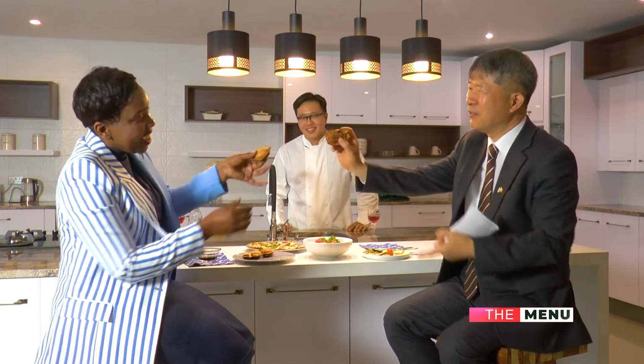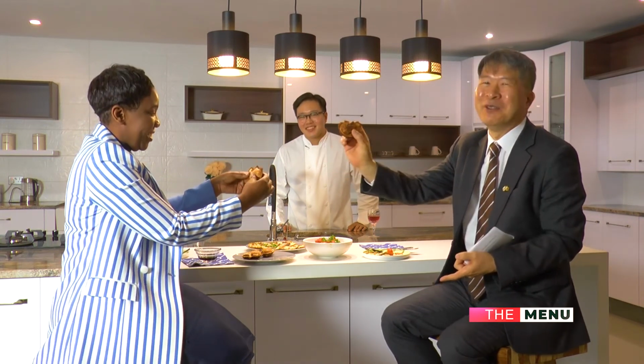So, Ambassador, are there any closing remarks you just want to tell us about the Korean food while we taste the dessert? Yeah, we finish with the dessert. So as we enjoy this dessert, it's a fish-shaped bun, bungeoppang. Very small. Yes. Wow.